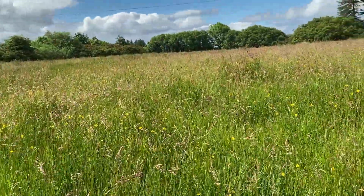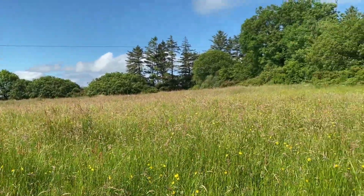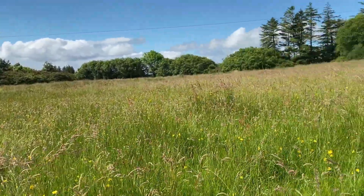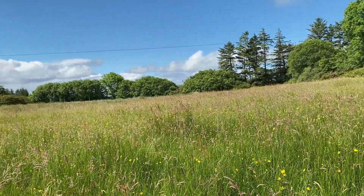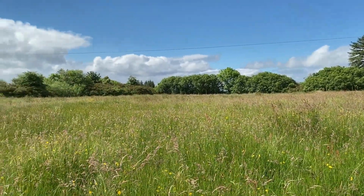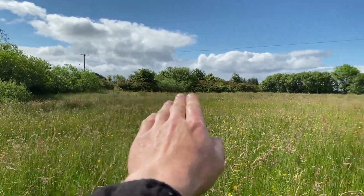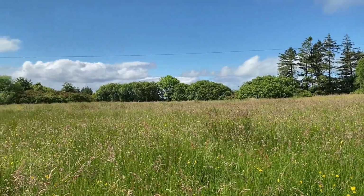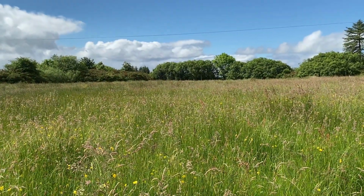I'm actually very surprised at how reactive this has been with just a little bit of management. I mean, this was all taken over by rushes, but you can see at least 50% of the sward is now in grasses, and it's a nice mixed species sward. Down the bottom there are some bigger bunches of rushes. We'll maybe cut them by hand, but the plan here is to give it another graze with the sheep and bring the turkeys in here, and hopefully we'll really kickstart it.